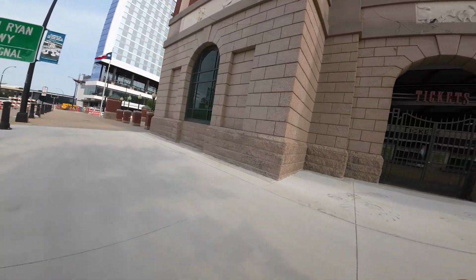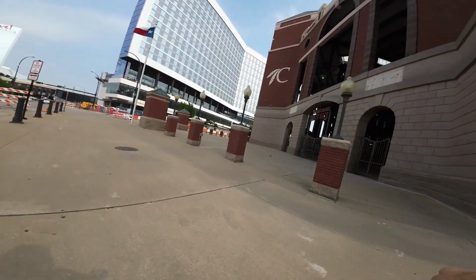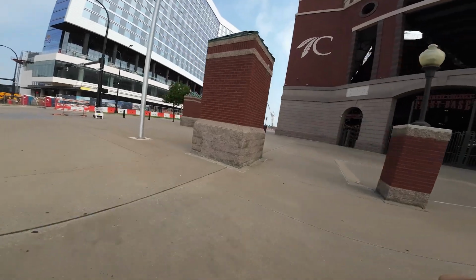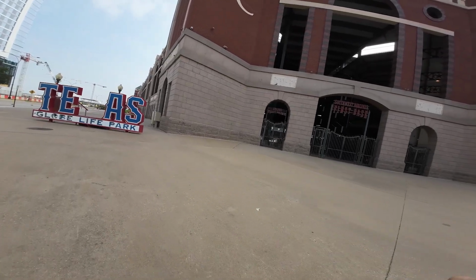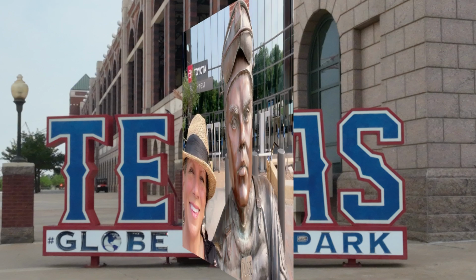Per Google, the Arlington Visitors Bureau was inside, but I was there on a Sunday morning really early and the entire building was closed, so I couldn't go in. This stadium is open air, and guess what? It gets unbearably hot and humid here.